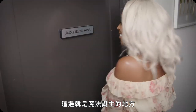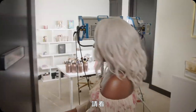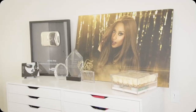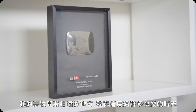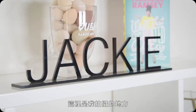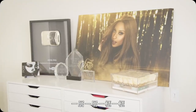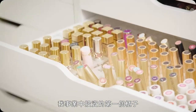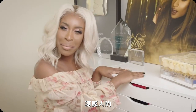You wanna come and see? This is literally where all the magic happens. Here it is. My beauty slash film room. This is where I have the most fun. It's where I film my videos. All my makeup is in here, literally. They're like stacked on top of each other. And these were like the first real cabinets that I invested in my career. So it's kind of sentimental.